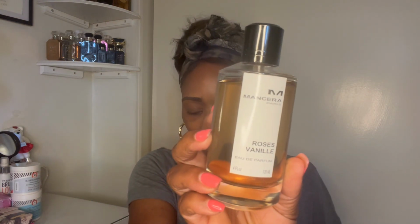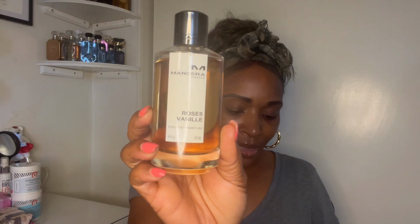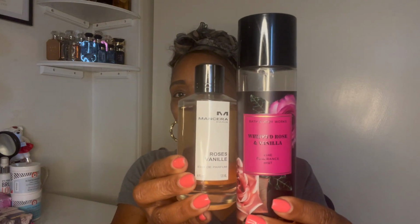So the first thing I'm gonna talk about is Mancera Roses and Vanille, and this don't need no help, but this is super, super nice. This has rose, vanilla, white musk. Oh, this smells so good. Cedarwood and a dry down. So you take those notes right there, the rose and the vanilla and the cedarwood and stuff like that, mixed in this Mancera with the notes in this whipped rose and vanilla. It's like a match made in heaven. So yeah, that's what I was using.